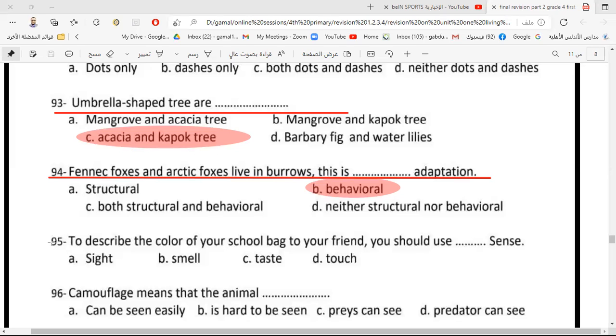Yes, teacher. Question 95. To describe the color of your school bag to your friend, you should use the sight sense. To describe the color of your school bag to your friend, you should use what sense? Smell, sight, taste or touch? Sight. Very good. To describe the color, you have to tell them by sight. You use your sight to describe the color of something. Is it green? Is it yellow? Is it blue? Is it red?